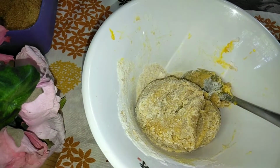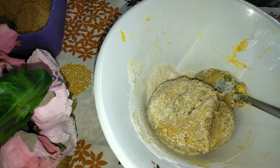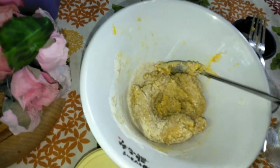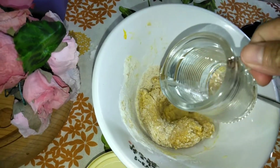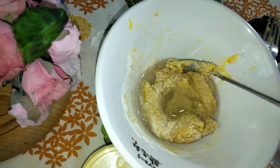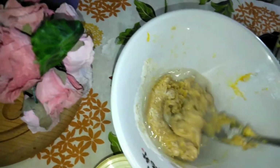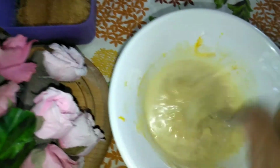So, once nahalo na siya ng maayos, lagyan natin siya ng warm water. Dapat mga baby parikoys, warm water yung ilagay natin kasi nga, para mas mabilis mag-marry o maghalo yung ingredients sa loob. So, let's add a half cup of water. Mga baby parikoys. Tapos, you can mix well. So, i-mix lang natin siya ng maayos.